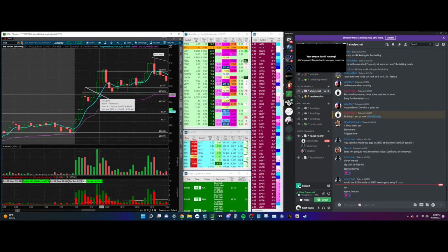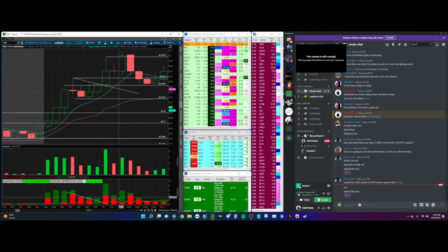Nice, small gain. Yeah, but execution was good. That's all that matters. I just got shook by that wick, but I could have held longer, as usual.